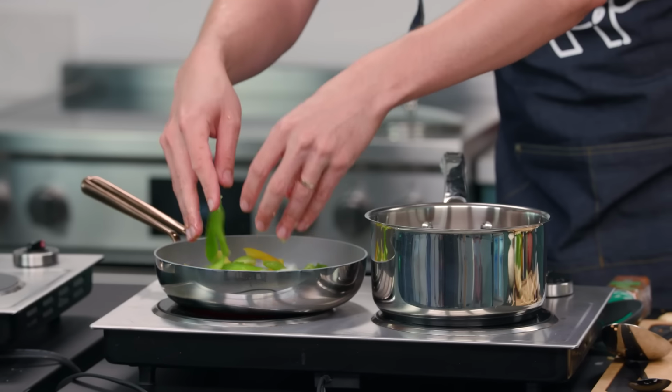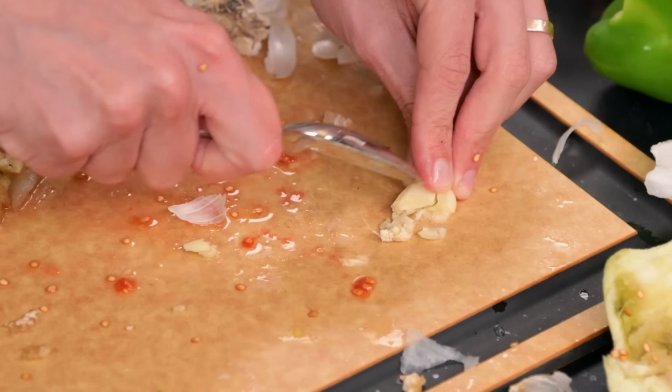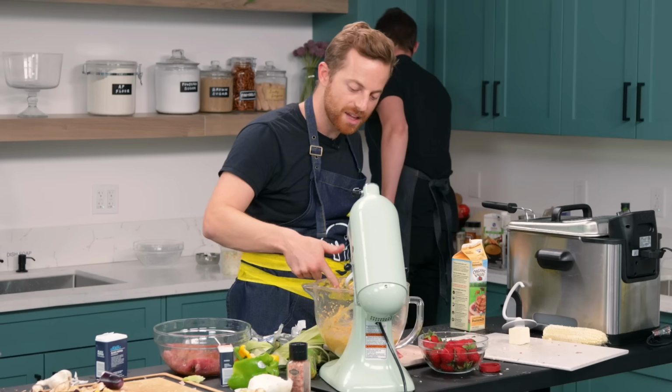Okay, so we're gonna let this saute together. We got our wooden spoon. No cheating here. So we're gonna put some garlic and onions into the grapes, then we're gonna add some tomatoes and just let them stew into a salsa. Let's have a taste.